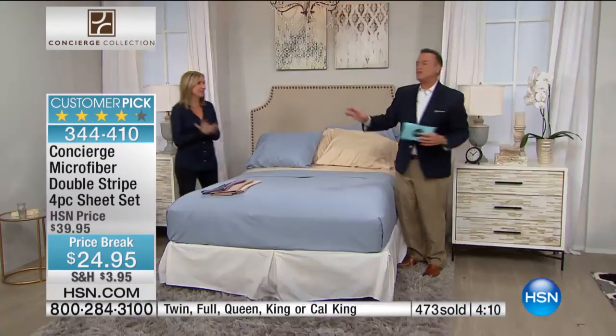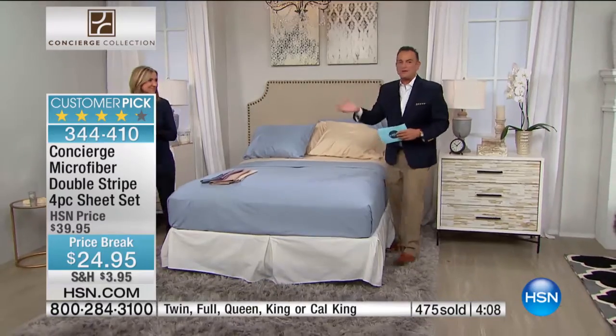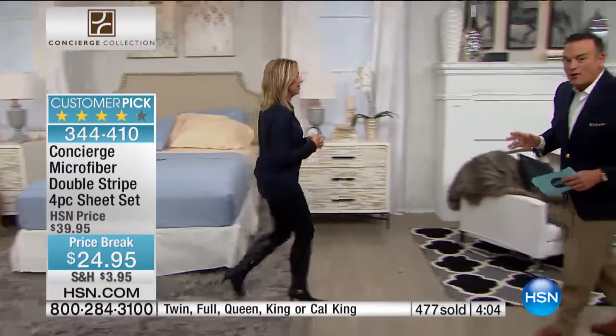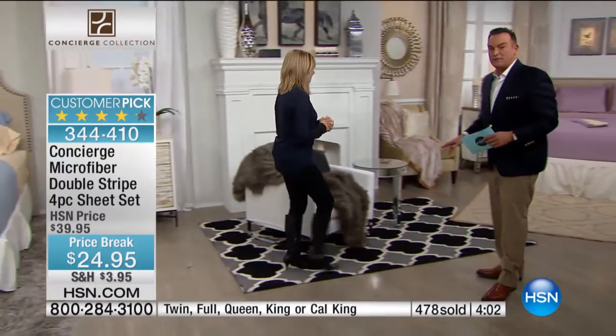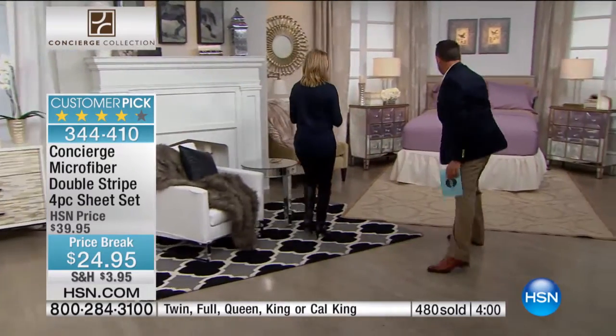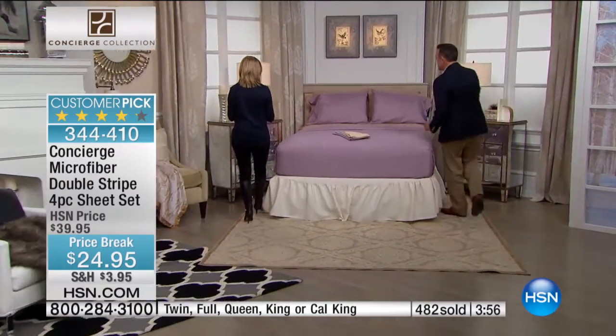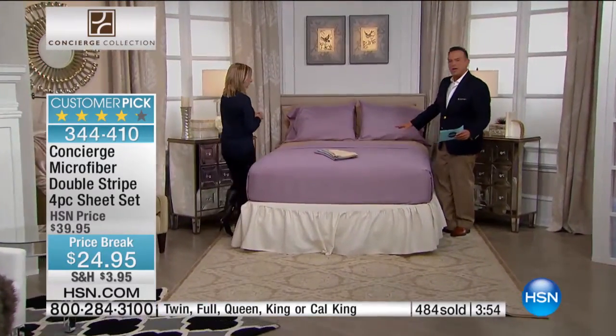You know what we're gonna do? You wanna go look at the other bed? We've got to show you the purple in the bed. Follow along with us. We're gonna take you over there. This is absolutely going to be one of your favorite looks. If you love purple or lavenders, look at this. Very nice. We layered it with the beige. Isn't that pretty? This is so gorgeous with the beige.